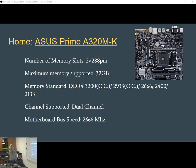So the home motherboard that I picked is the Asus Prime B320M-K. The number of memory slots is 2, and they are 288 pin. The max memory supported is 32 gigabytes. Standard memory is DDR4-3200 overclocked. It's dual channel, and the motherboard bus speed is 2,666 megahertz.